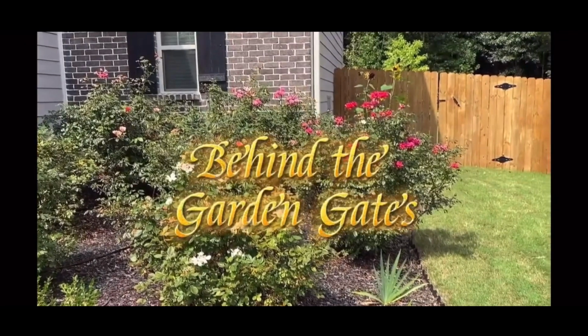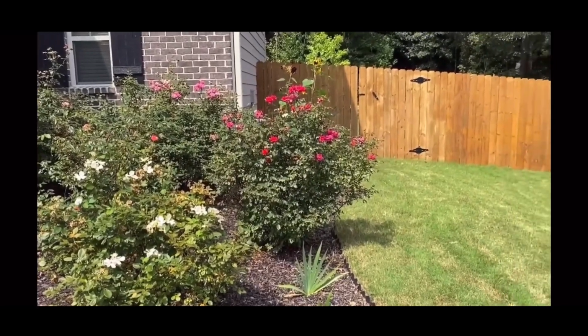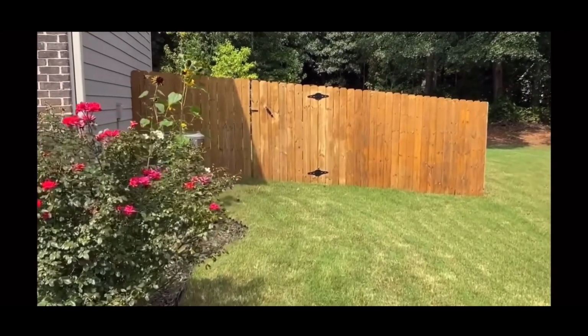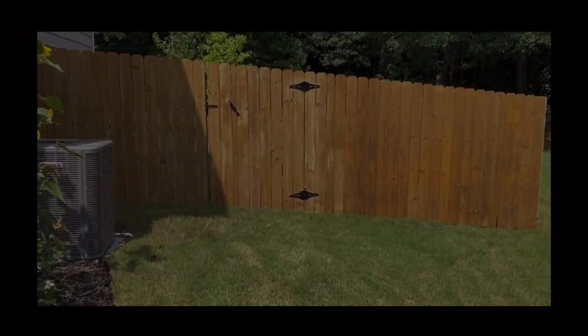Have you ever wondered what's behind those garden gates? Well, let us take a look at private gardens, tucked away behind the fences and walls, far from prying eyes. Today, we will fling the gates open and take you behind the garden gates.